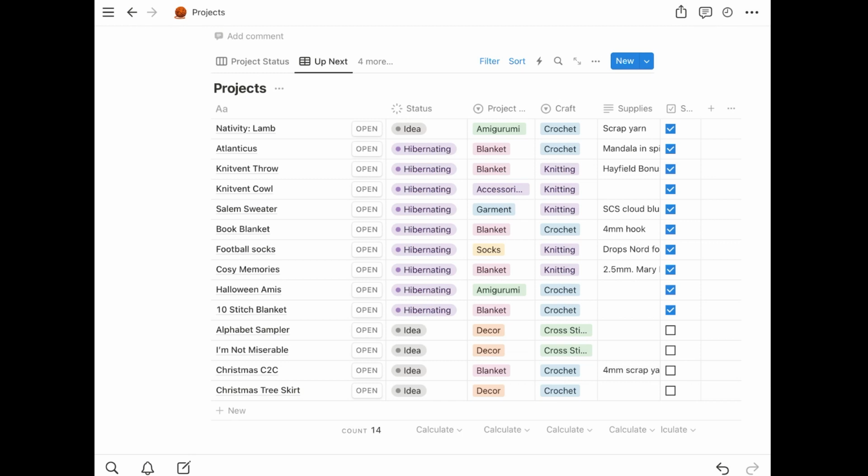Then we do have the project type, because if I finish, say, a pair of socks and I'm thinking, oh, what do I want to start? And I'm like, oh, the Atlanticus sounds interesting. Why don't I pick that up? I'd probably go, do I really want to pick that up? Because I've got 2 blankets on my hooks already. And I'll probably want to stick away from having so many blankets on the go, because I end up getting bored of projects. So that just helps me pick something that's sort of similar, but maybe a bit different, so that I'm not having too many massive projects that are going to take me forever and get me feeling bored on my hooks at the same time. So that's why I do like to have the project type for when I'm picking a new project.